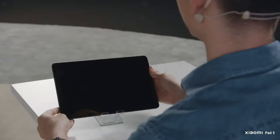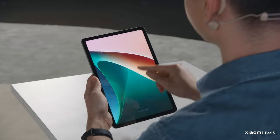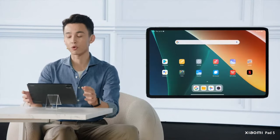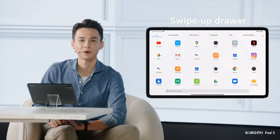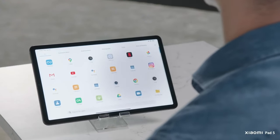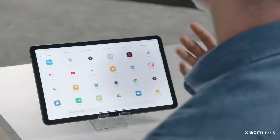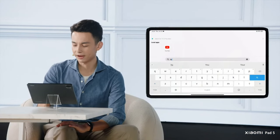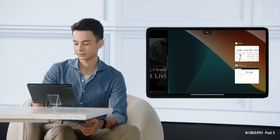With Face Unlock, I just tilt my screen towards me, it automatically detects my face, and instantly unlocks. Now, once I'm in, with Drawer Mode activated, I have access to all my applications in one place. And with a swipe of a finger, everything's at my disposal. Now, you'll see my most used apps here at the top, but to make things even easier, of course, comes with Search.